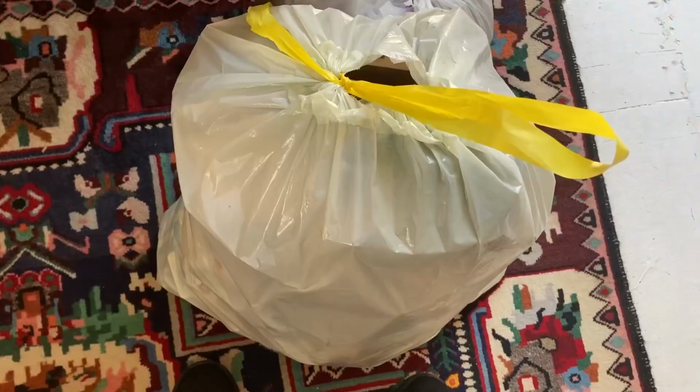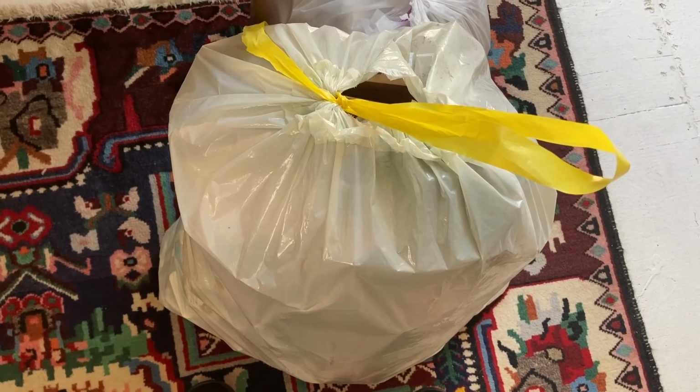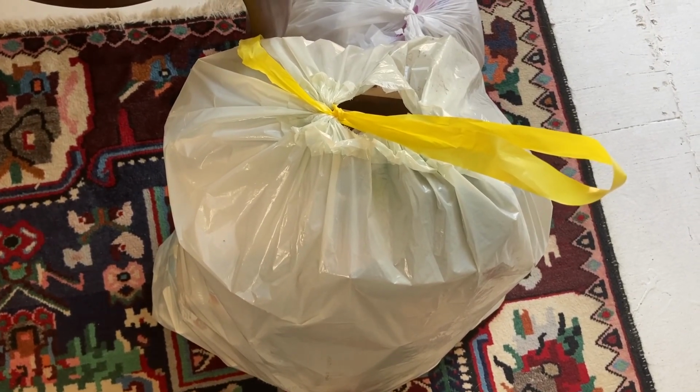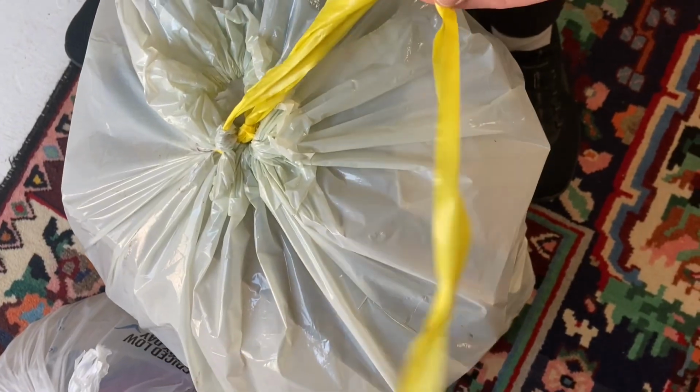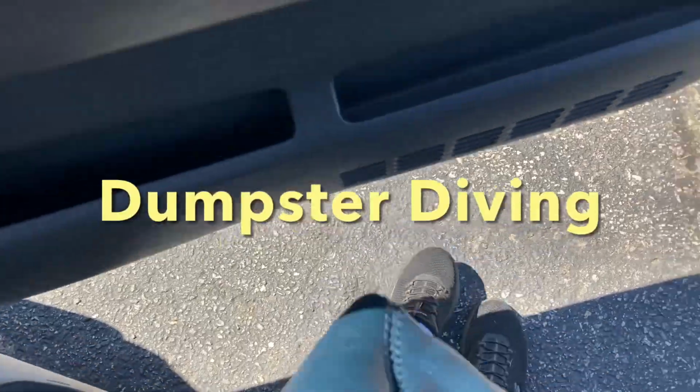Lunchtime. Headed out to the dump. Let's see what we can find dumpster diving. Last week I didn't find anything, but I hope they got something good this week. The bag started to fall apart, but I got it tied off.